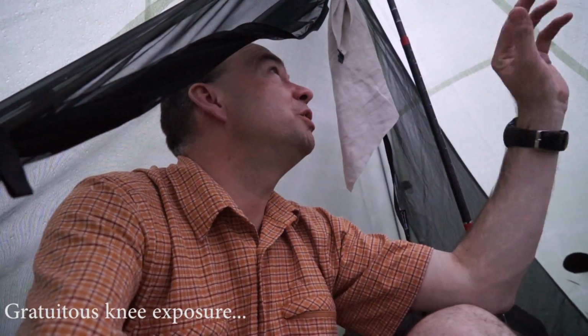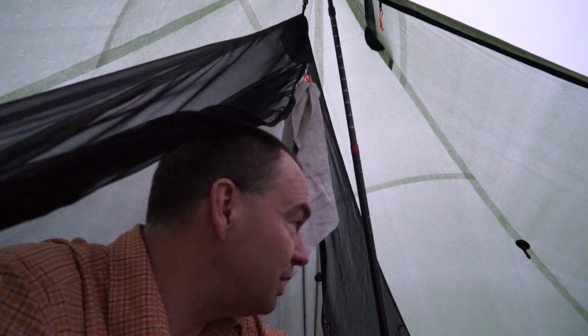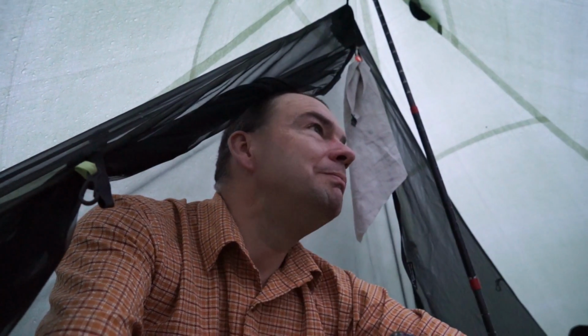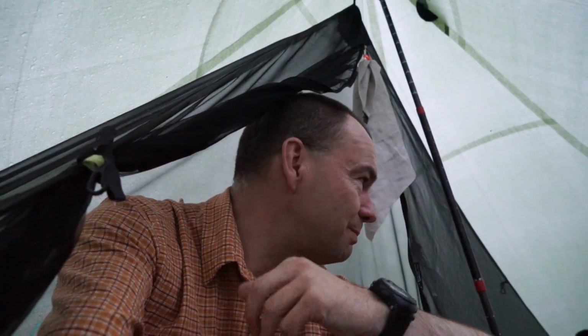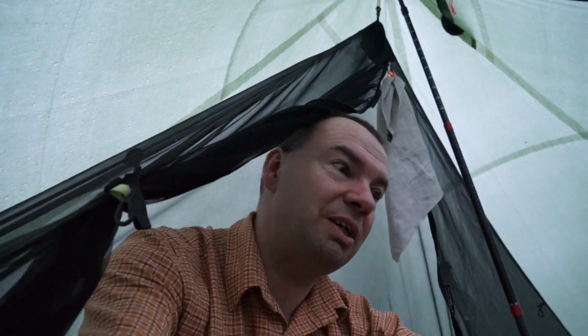There's a little bit of misty rain just in the door here, but it's not a lot really. Right, well the time is 10 to 9. It's back at Cheddar, back in the same spot as last time. The forecast, to be honest, was just partly cloudy, 20% chance of rain.